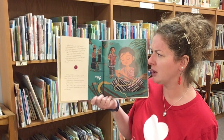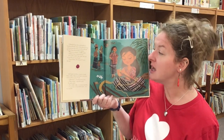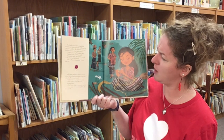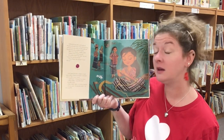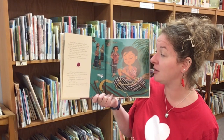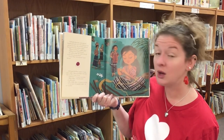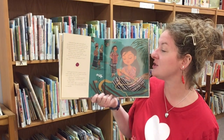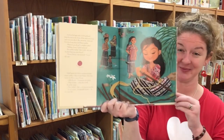Some of the sticks were long and some were short. She carried the sticks and branches home, then tied them together. "What are you doing?" a neighbor asked. "Making a loom," Ishel answered. Her mother smiled. "But Ishel," she said, "we don't have any extra thread." "I know, Mama," she answered. "I won't take any."